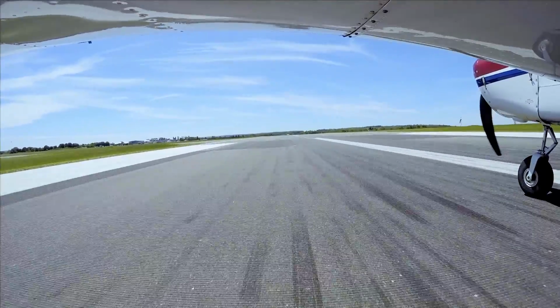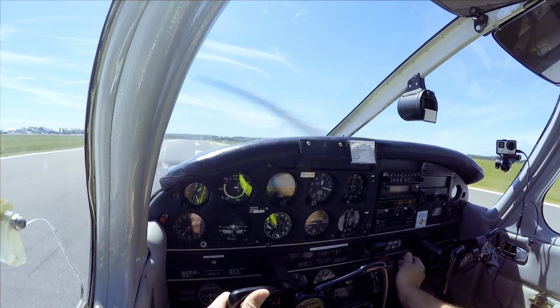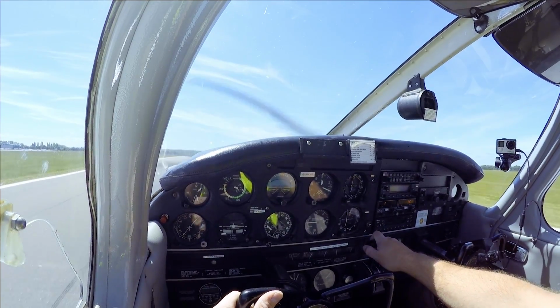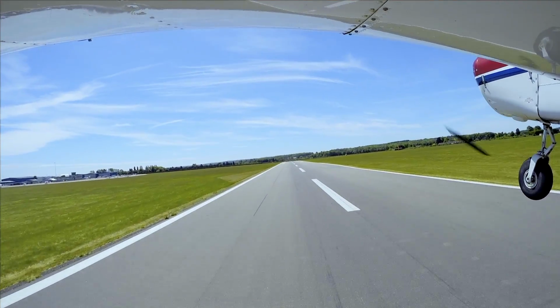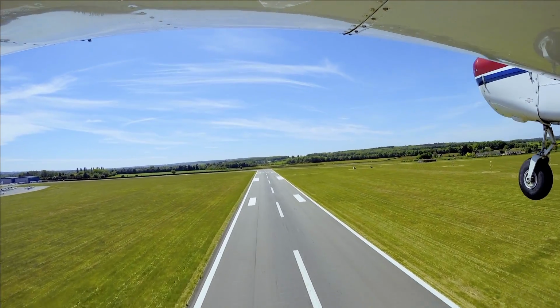Quick glance to my T's and P's. Take out 1 stage of flap, full power, and rotate. Back up we go. So that was my first circuit at Oxford. I went off to do another 4. None of them were amazing, but I thought I'd share this one with you.